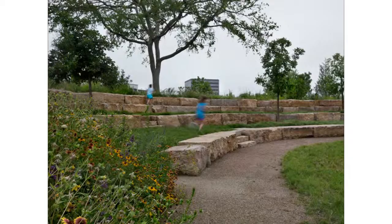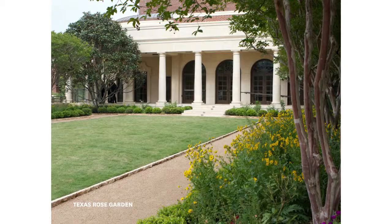But there are a few other components. There's an amphitheater for performances or gathering. And then there's also something we call the Texas Rose Garden, because in the museum, there is, of course, the requisite replica of the Oval Office.